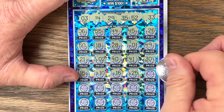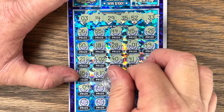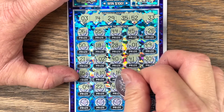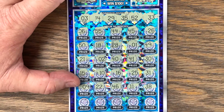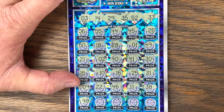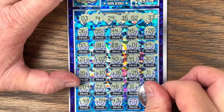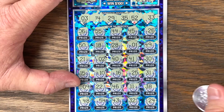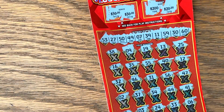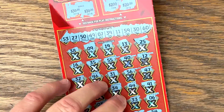Come on, sevens. All right, last two rows. Not over yet. All right, last row. 48, 54, 43, 32. We need it right here. Nope. Well, I've always wanted to try this challenge. So that's what happens when you buy every $20 ticket. We got one win back, $30, and on the hardest ticket for me to find.